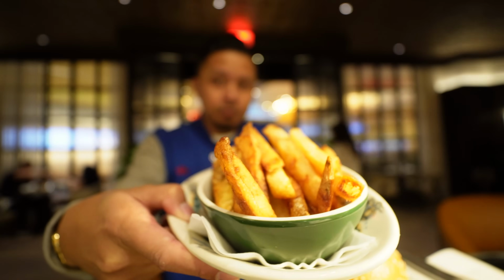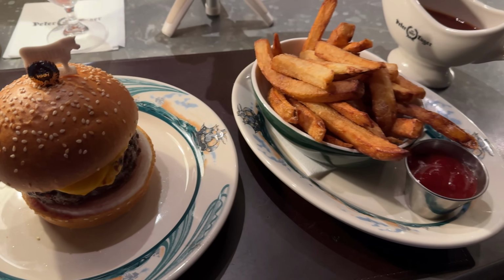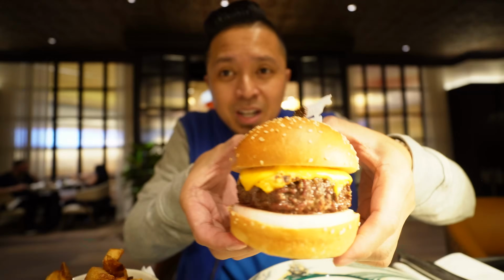Alright guys, first things first, we are gonna try out the fries. Let's get a big one right here. We're gonna dip it in the Peter Luger sauce. Nice, soft, and piping hot. That sauce, that's good. Got a tanginess to it. You could tell it's a nice mix, the perfect mix of different sauces. All right, let's hop in to the burger.